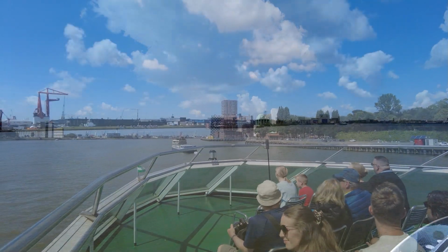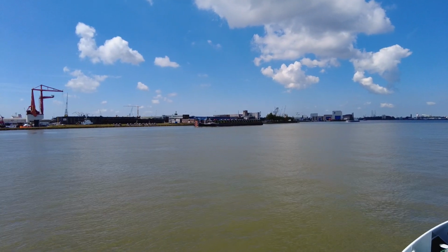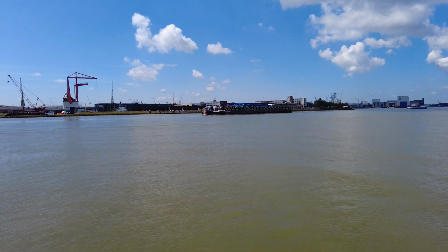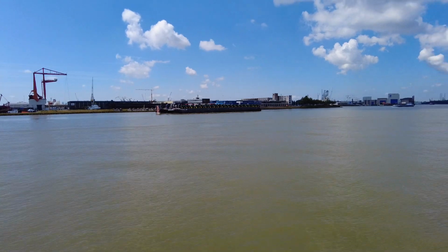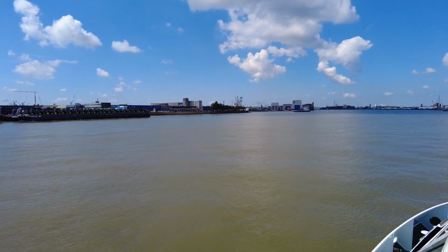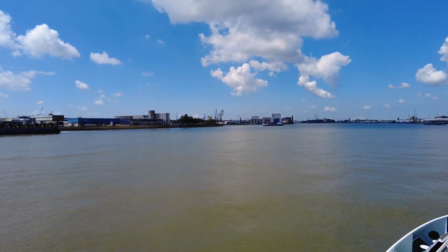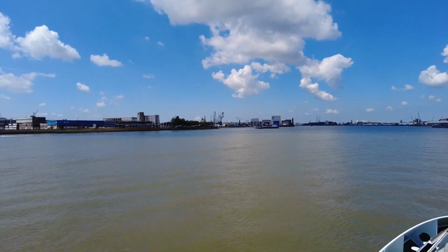That barge has got all tractors and trucks on it. Hopefully you can see that. Look at that. So the barges take the equipment further up the river to other ports and that, and bring it down to the main shipping port here in Rotterdam. And that's how the goods are moved around the European market.